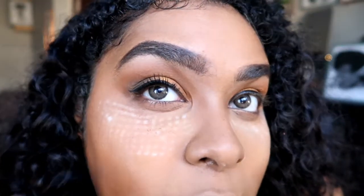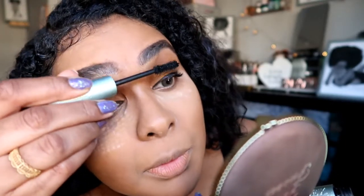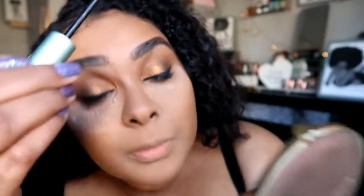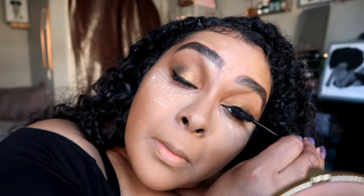There is, I don't know if you can see. Oh, yeah, you can kind of see that. There's a lot of fallout. So I'm super glad that I kept the powder on. Otherwise, that would have been a problem. I'm going to take a little bit of NYX Can't Stop, Won't Stop powder. I'm just going to brush all that away.